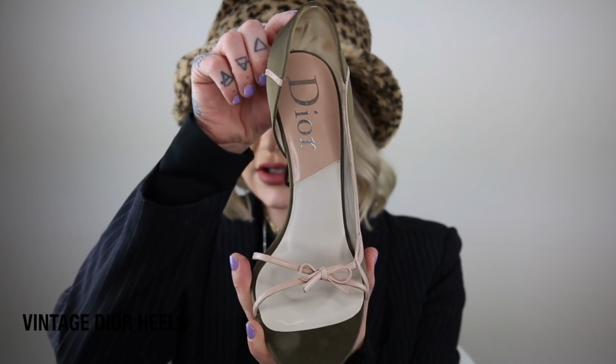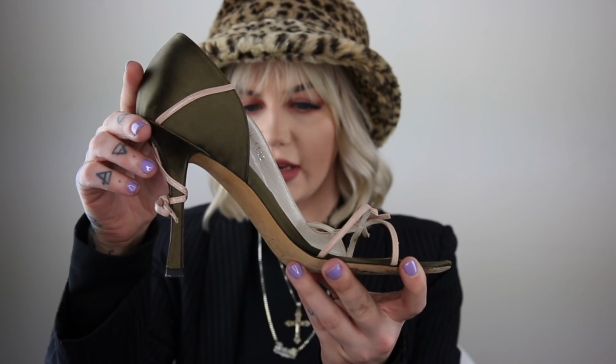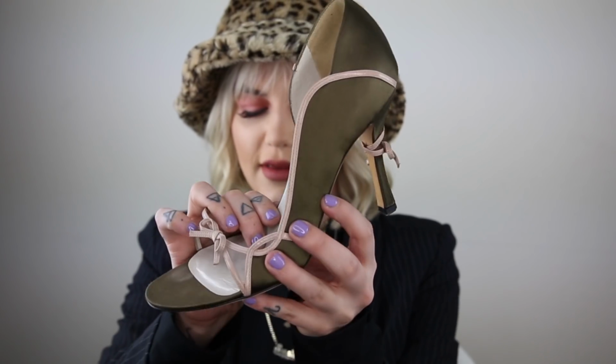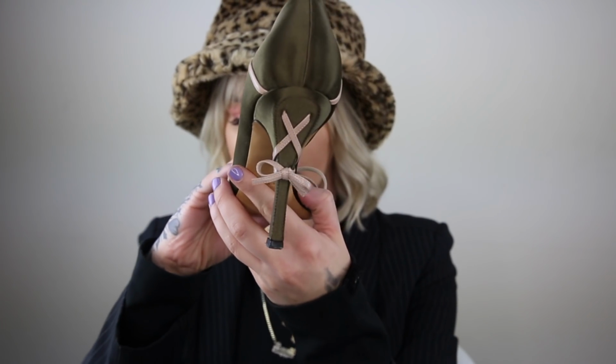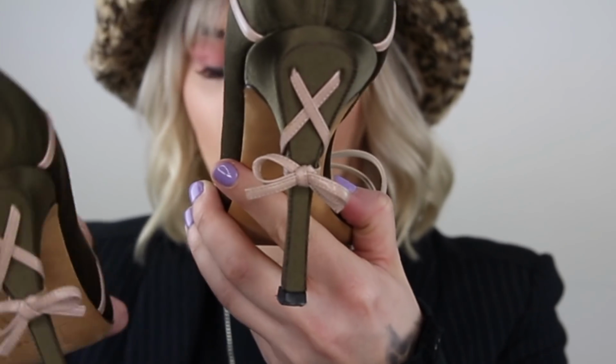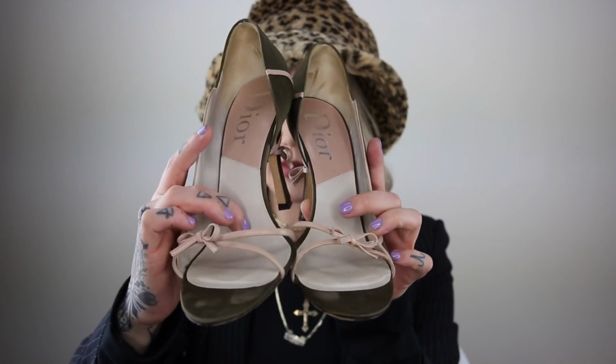These are a present from my boyfriend. They are these really gorgeous Dior heels, and I love the olive and the ribbing right here, which is leather. And the best part about these shoes is the back detail with the bow going down the back. It's almost like a little corset. I love wearing these with a simple outfit. Thank you, my boyfriend, for these.